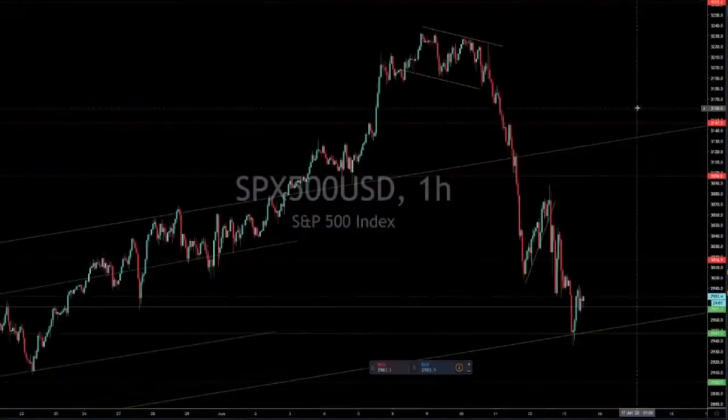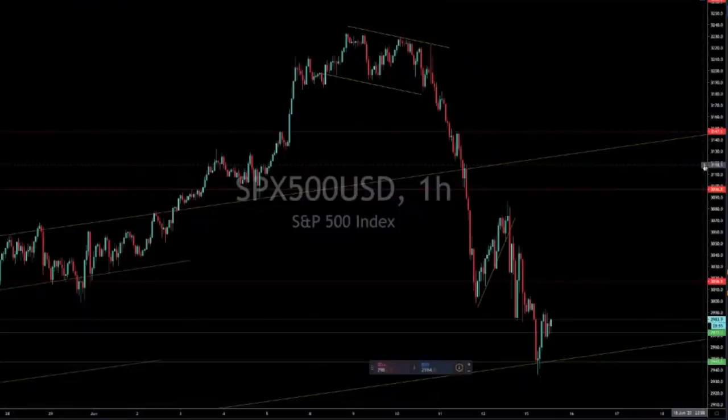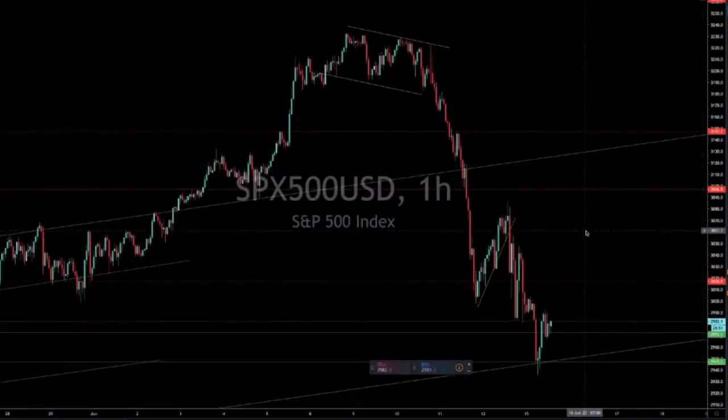US S&P opening up over here. Here's where I'm taking my first buy entry. Filled over here. I'm not saying for anyone to piggyback me. I'm just laying out what my plan was going into the session.